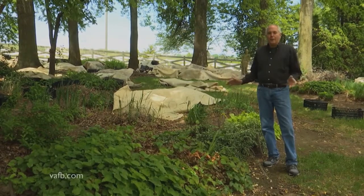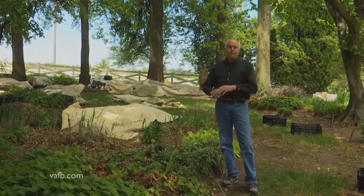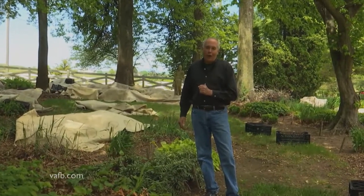Many of us can grow these plants and other plants from around the world. Try to choose the best of the best plants for your garden.